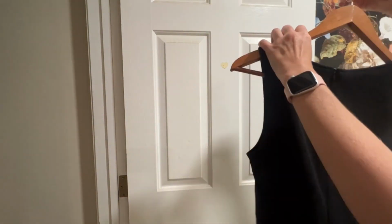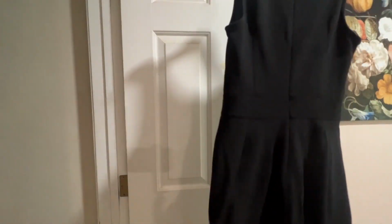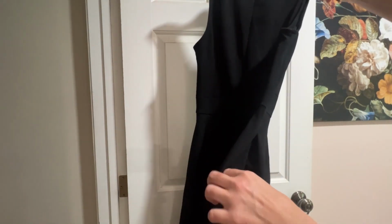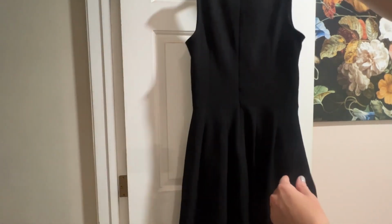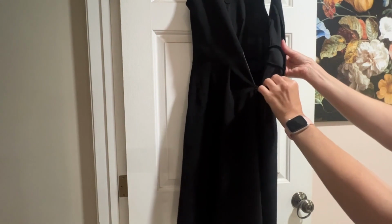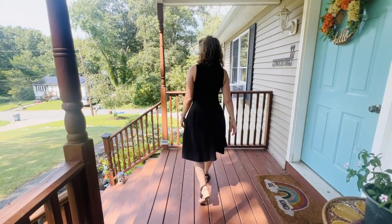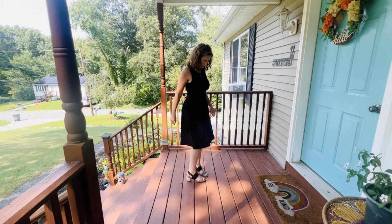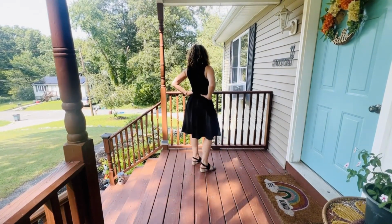The waist is tapered directly at the waist, and it has small pleats that make it a really fun twirly dress. It's well sewn and it falls just below the knee on me, and I'm 5'4". I opted for the medium and I'm really happy that I did. It fits perfectly, but it's still a little bit loose, which is a nice comfortable feeling for me.